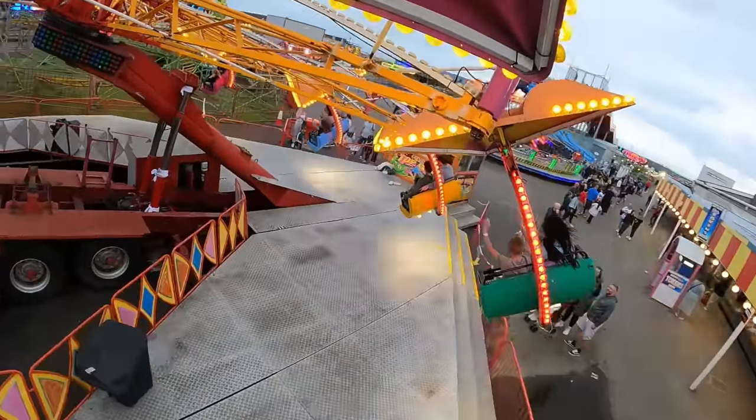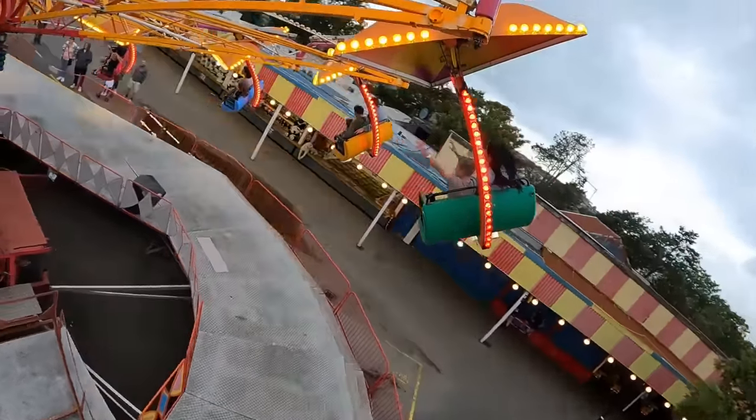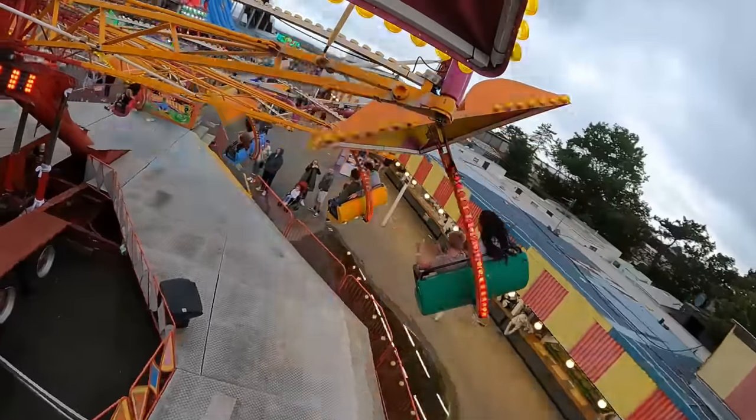Now we're at top height. I think it could go higher to be fair. I don't know what restrictions on this boat. I tell you what has a lot of paratroopers though, Scotland. Scotland have loads of paratroopers.